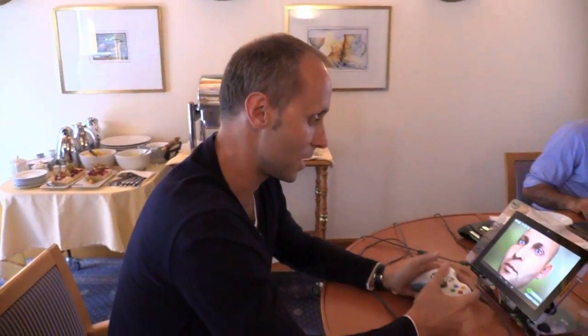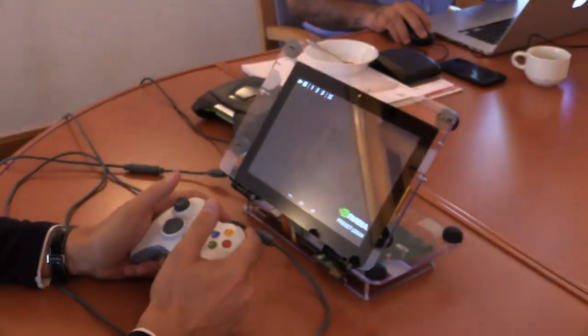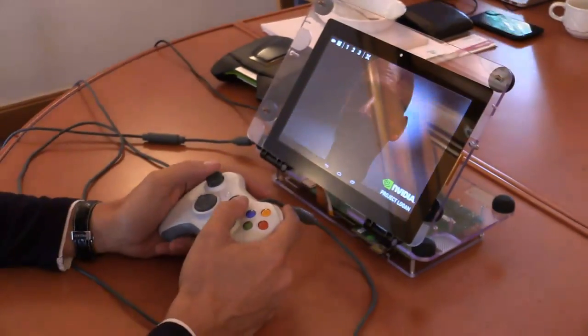My name is Igor Stanik, Senior Product PR Manager for NVIDIA for the EMEA region, and my partial focus is Tegra. I'm here basically to show you our next-gen Project Logan with the mobile Kepler GPU.